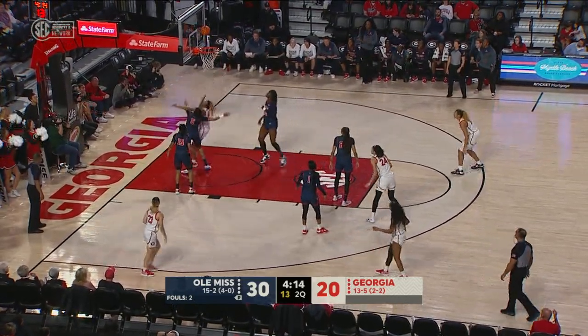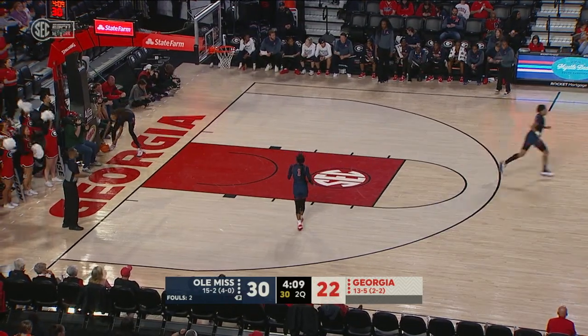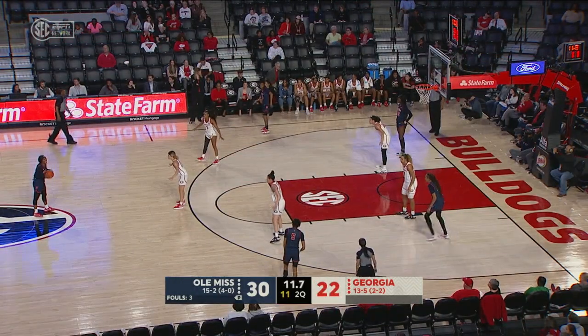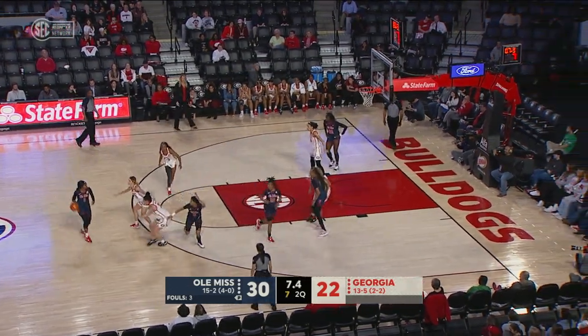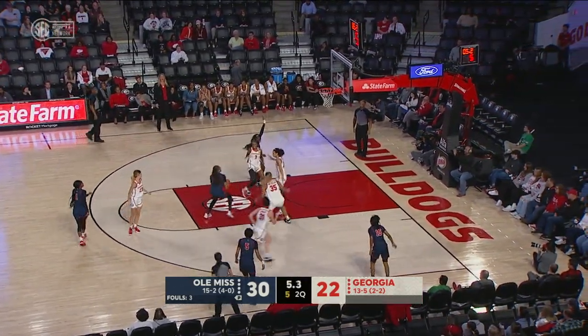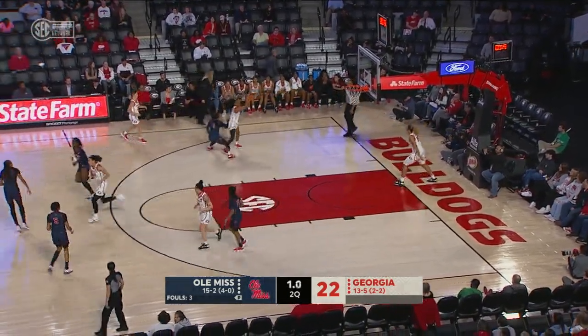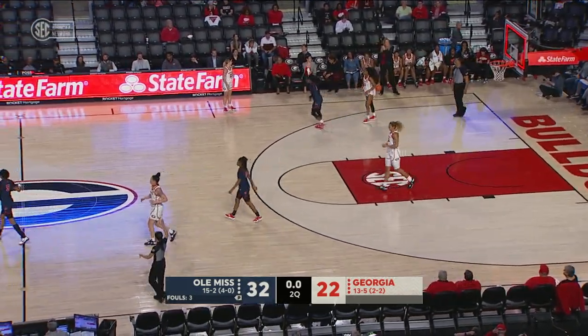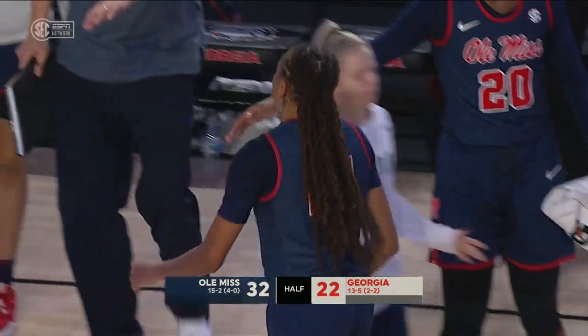There's the backdoor cut and the basket. Another assist for Nicholson. This backdoor cut pass going to Zoe Smith. In the paint, Scott with the mid-range jumper. And that will give Ole Miss a 10-point lead as the Rebels walk to the locker room.